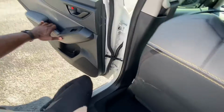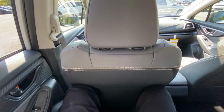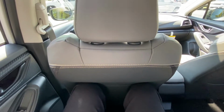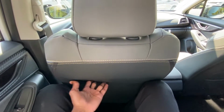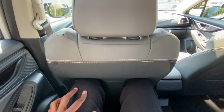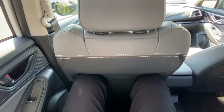Try and get back here. So pretty good space back here for the kind of vehicle it is. And with that StarTex, you really are able to have space here to move your legs behind the seat. And I'm 6'3", and I could fit in the seat in front of me and then sit back here as well.